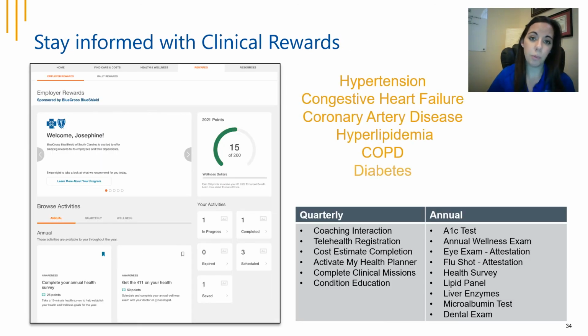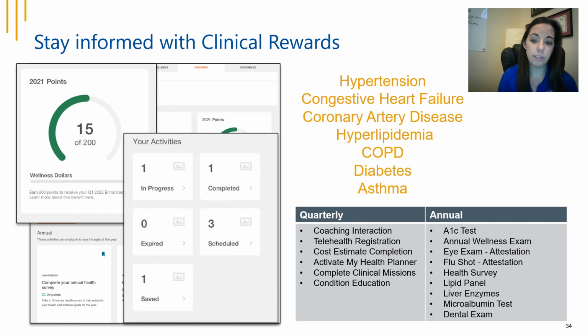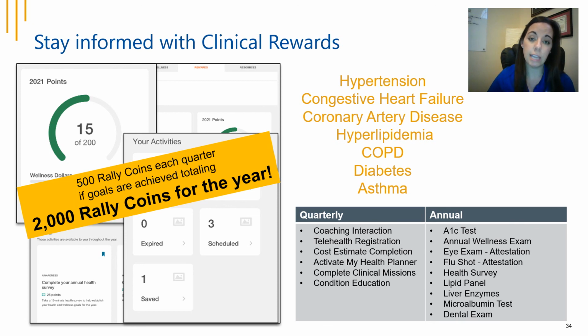We also want you to stay informed with clinical rewards. If you've been diagnosed with one of these chronic conditions shown here, you're eligible for clinical rewards in Rally. What this means is you are provided quarterly and annual goals and just educational material related to your chronic condition. So you will have a tracker feature within the Rally system to help you keep track of how many points you've earned and various goals throughout the year, your activities, and ultimately the goal is for you to stay engaged with your chronic condition, meet the quarterly and annual items that they're putting out for you, and then 500 Rally coins are eligible to be earned each quarter and 2,000 Rally coins per year.